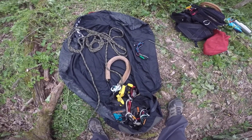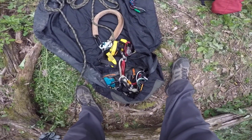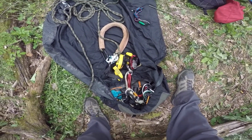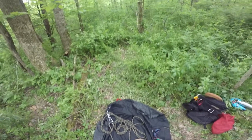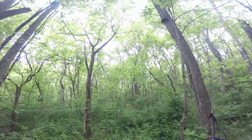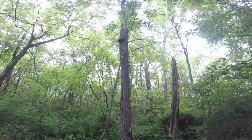Well, I'm just getting set up here. I got a pile of gear. I was going to go kind of light today just so I could take some water in my saw. It is just starting to sprinkle. It looks pretty dark up there. Winds seem pretty good.